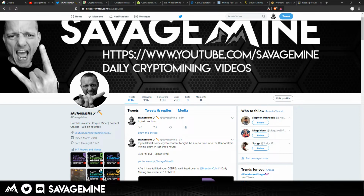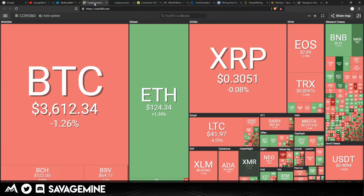Before we get started, let's take a quick look at what's going on in the market today. It looks like a half and half red day, red and green. BTC is at 36.12, ETH is at 124. So kind of boring day, actually. Those are really small numbers for crypto, of course.